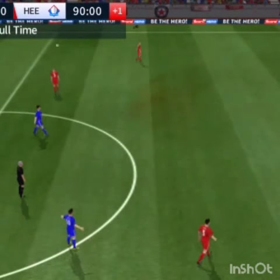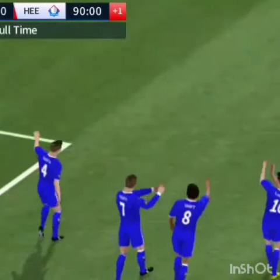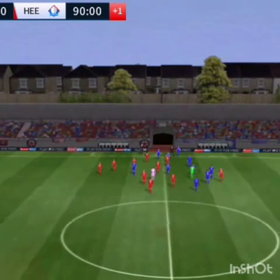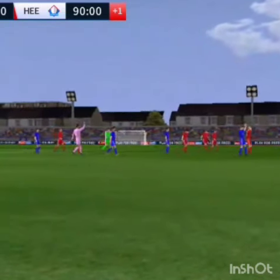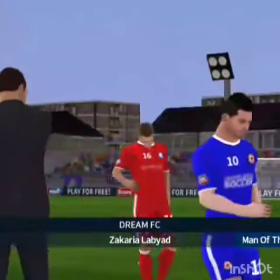And there we have it. Goals flying in today from the winning team. They'll be celebrating in style tonight. Well, I think they've got the right man of the match. He put in more than 100%.